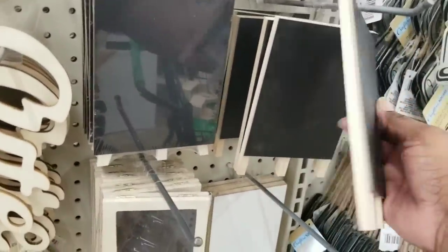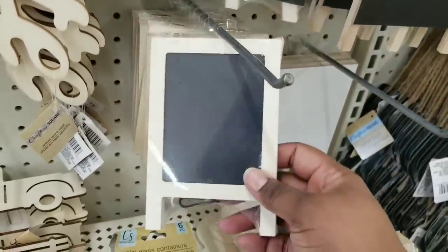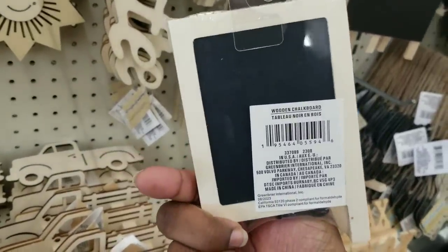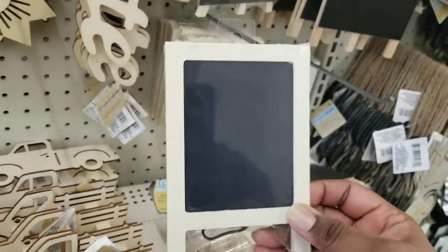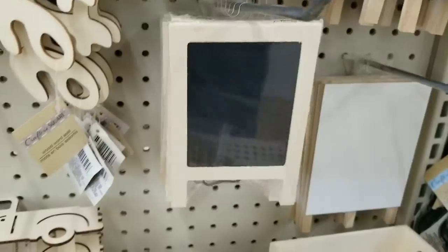Also in the craft section, we have seen these tripods with the tripod that lifts out in the back, but this is the first time I've seen a two-sided A-frame kind of tripod piece in my Dollar Tree. I'm so glad we have two-sided ones. It makes the piece more versatile and you can use it for so many more things.